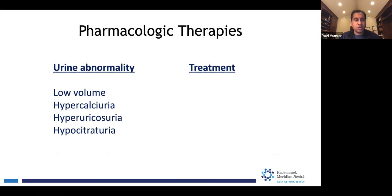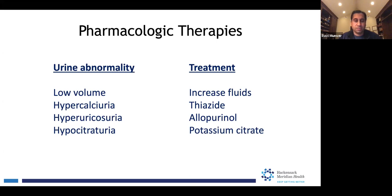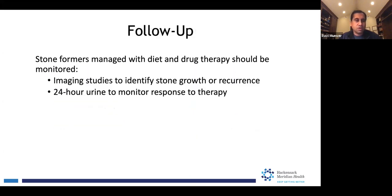Well, for patients with urine abnormality of low volume, the treatment is obviously to increase fluid. For hypercalciuria, it may be thiazide diuretic, if not just slightly lowering someone's sodium intake. For hyperuricemia and uric acid stones, allopurinol is a treatment, and for hypocitraturia, potassium citrate. In terms of follow-up, stone formers managed with diet and drug therapy should be monitored. Imaging studies should always be performed to identify stone growth or recurrence. Typically, ultrasounds can be performed, and if ultrasounds show demonstrable growth, you can follow it up with a KUB or a non-contrast low-dose CT scan.